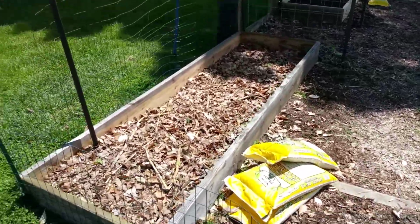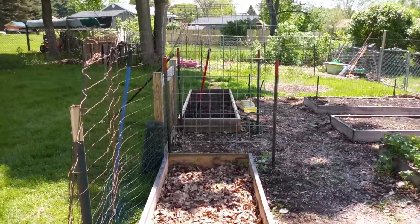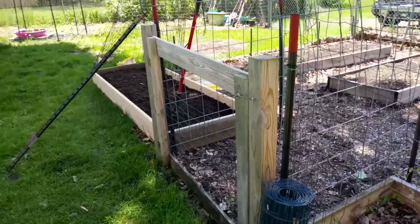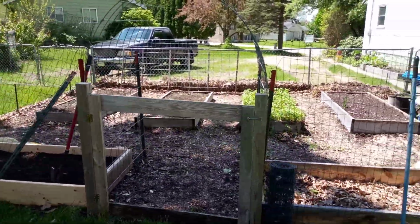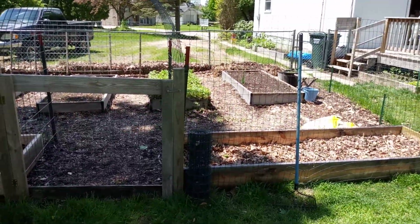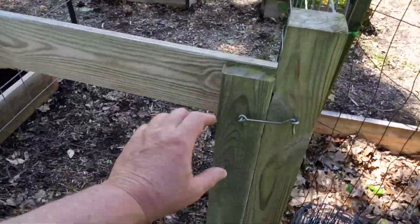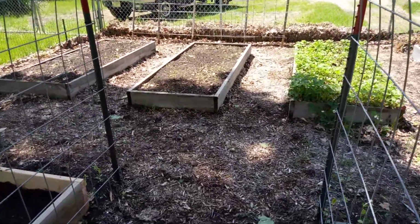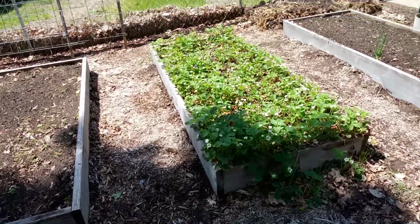I got a couple of new beds going in here. It's right here, and on the other side of the entranceway. Back up and give you a view of this side. I live at the end of a cul-de-sac. Right there. We're going to try and do this without editing all season, see what we get.